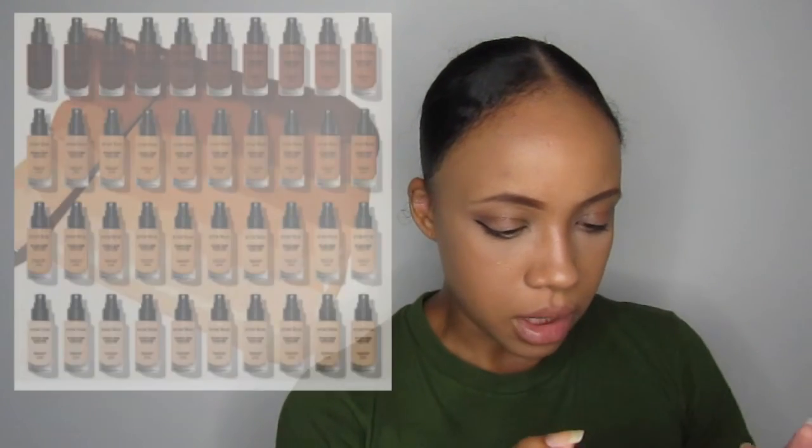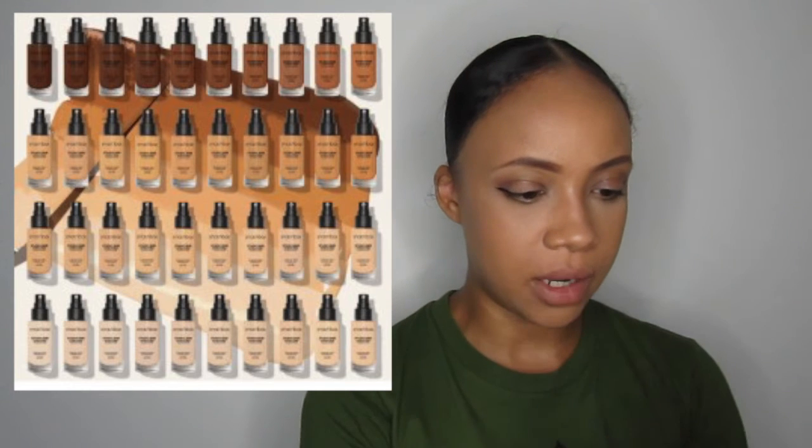Gosh. Smashbox have brought out their Studio Skin foundation.